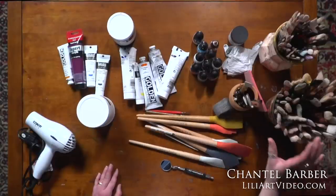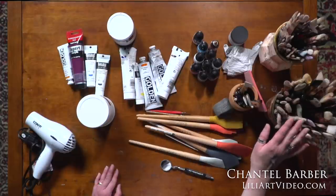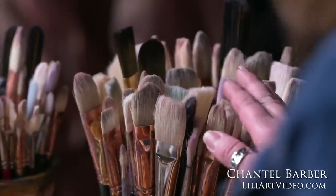One of the things that is so important though when you're dealing with acrylic are going to be your brushes.